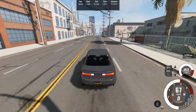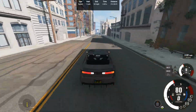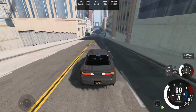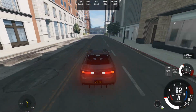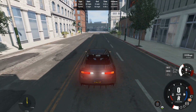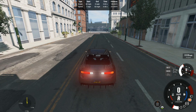If this had a supercharger, this wouldn't be that bad. And 1 to 63, okay, this thing's really flawed. 4.40 seconds. Brake test. Let's get some flat land. Get ready right now. Not bad. 62 to 0 in 2.62 seconds over 109.05 feet. For a roughly 2-ton vehicle, that's alright.